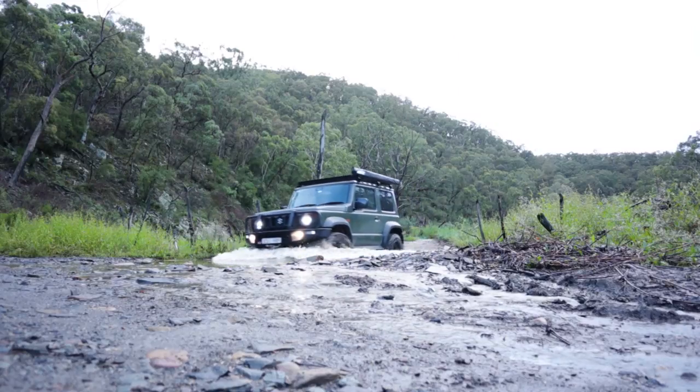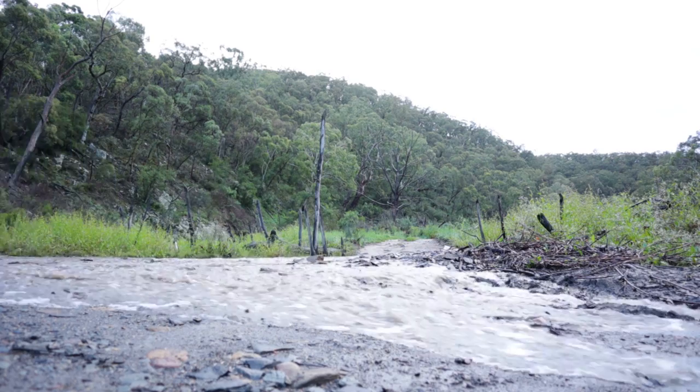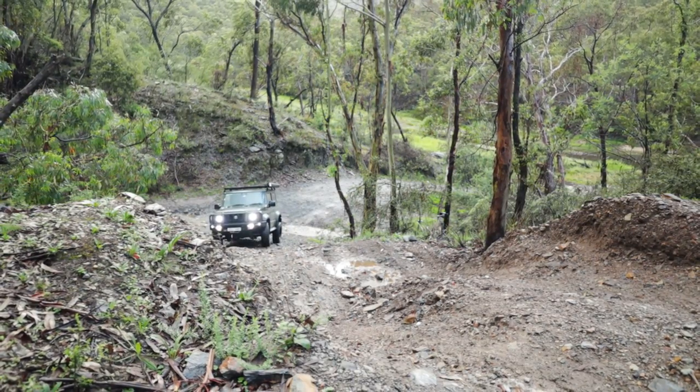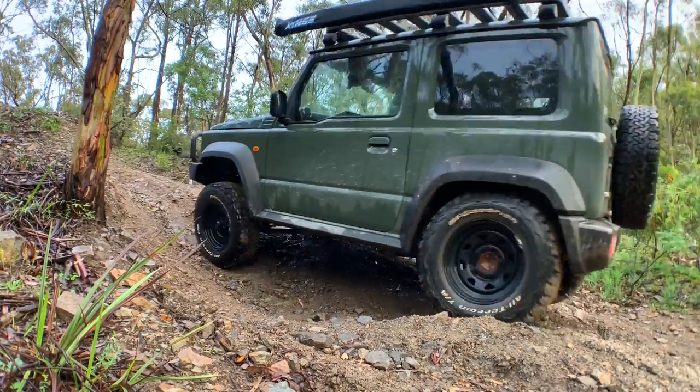Once you cross the Cox's River, you're ready to start the actual track itself. Now, the beginning of it can be quite easy. You can either head up to the left or to the right. The right is an easy track. I opted to go the left because it looked a bit more fun.